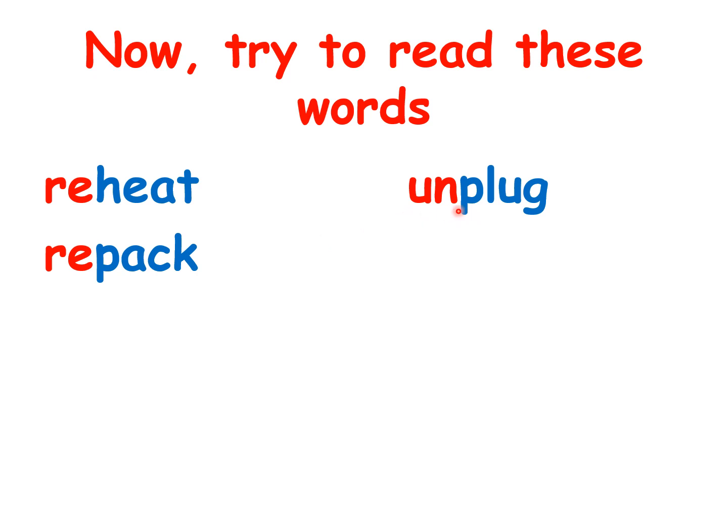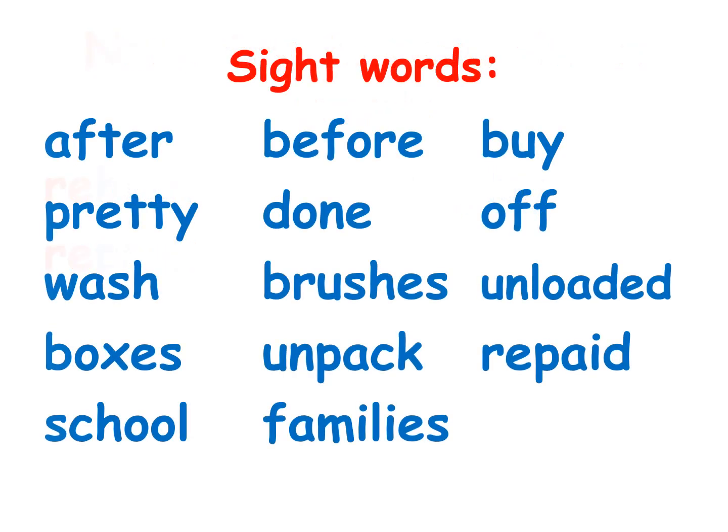Unplug. Unplug. Okay, after you finish charging your phone, you unplug it. Okay. Now, sight words of this week that will help us in reading the story. After and before. After and before are opposites.